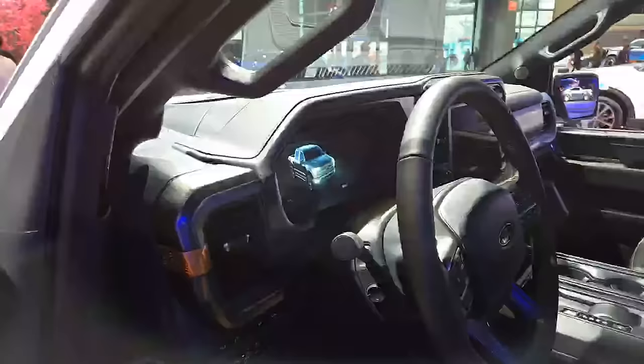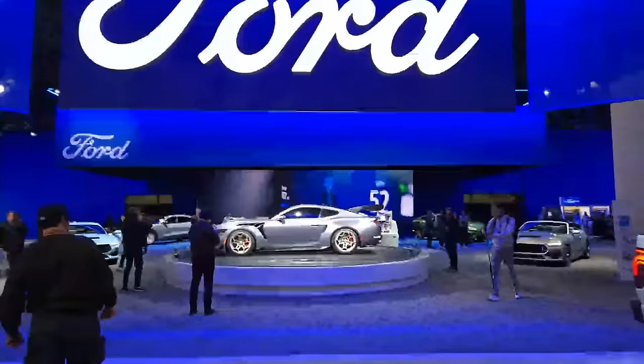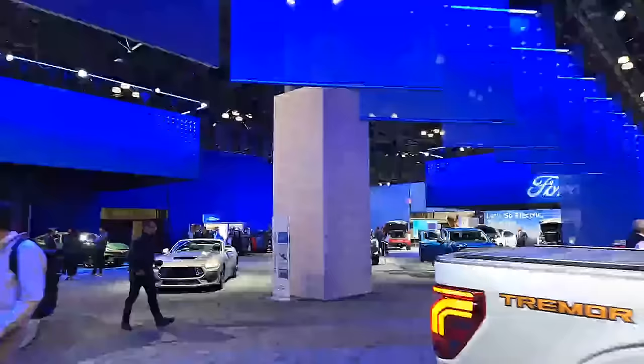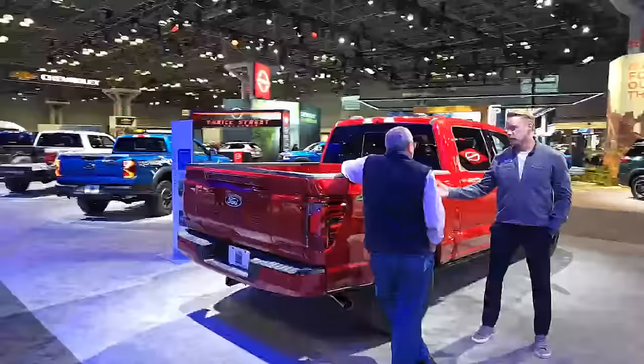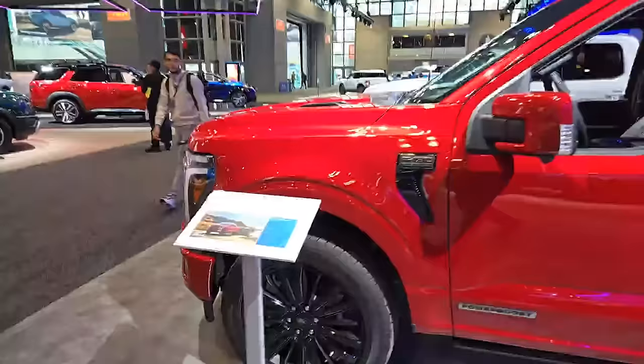Welcome everyone, we are exploring, pardon the pun, Ford Explorer, exploring 2024 New York International Auto Show. And my goal is to cover as many cars as I can. And this is why I'm trying to zoom in on each and every car as much as I can. It's not going to be easy. It's going to be a lot of miles walked back and forth, but everything is worth it because this is so awesome. 2024 F-150 Platinum.